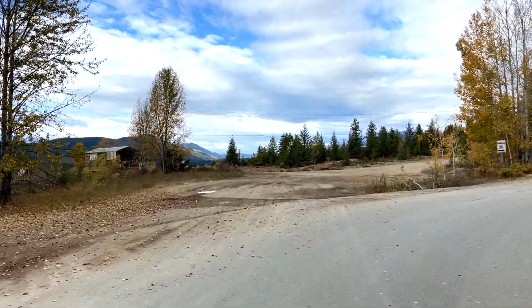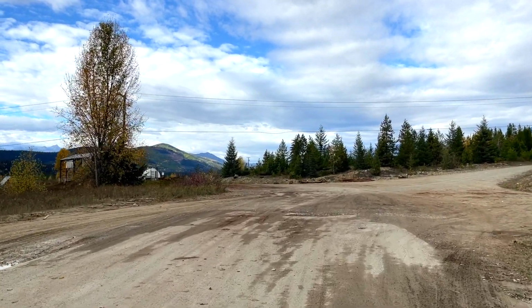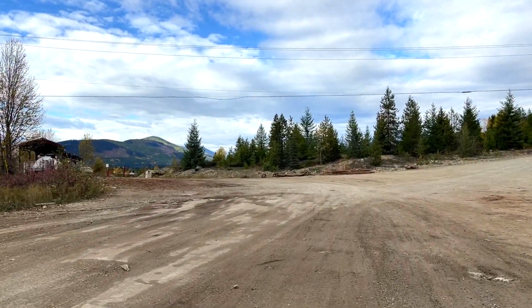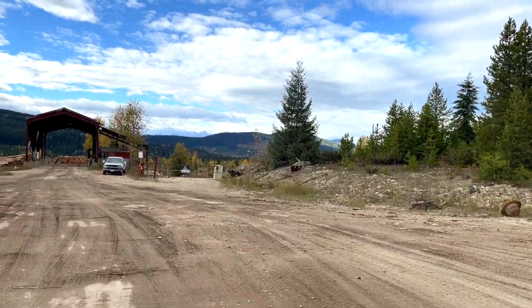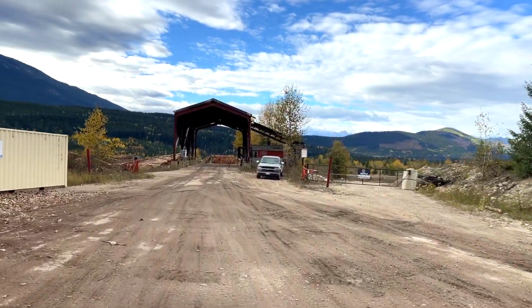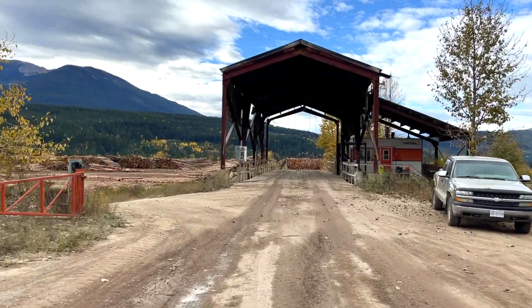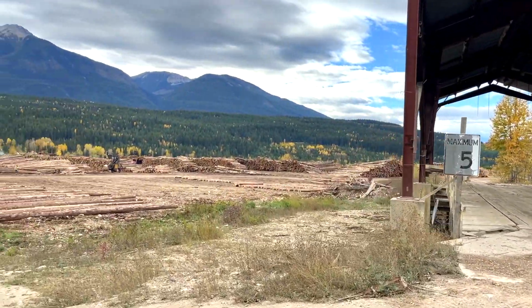So we've passed another access, and then there's a third access there on the left-hand side, and still here on the property, and this road on the right runs right along the edge of the property. Again, everything on the left-hand side, and then a few residential lots on the right-hand side. There's the scales. It's been used over the years for logs, but also gravel when they were excavating gravel from the gravel pit. We could drive straight across through there, but since this gate's open, we'll go down this way.